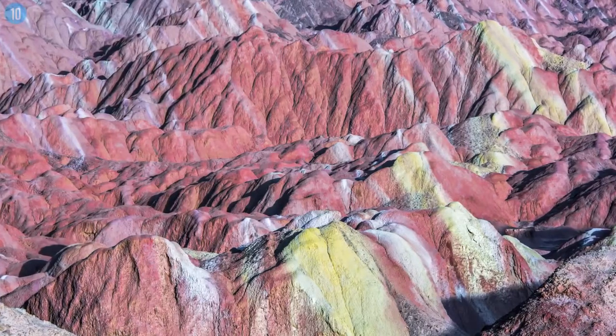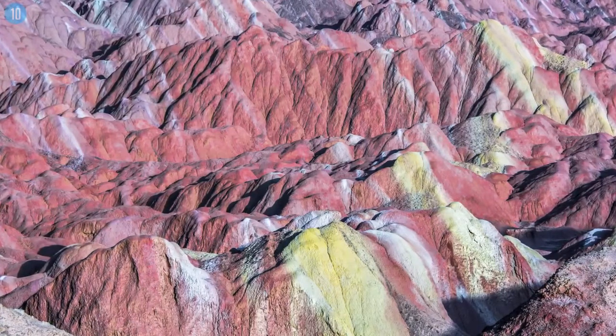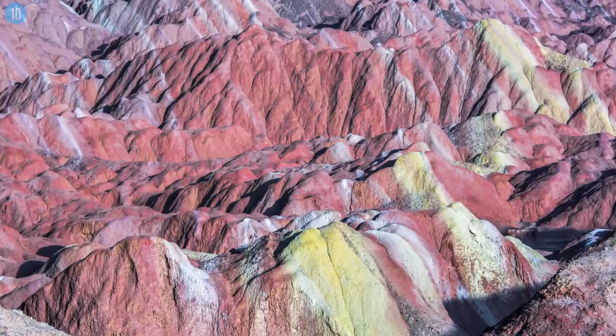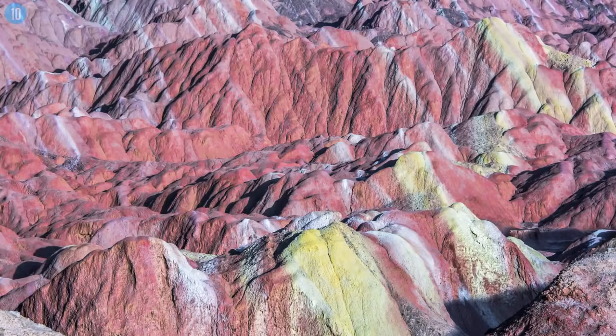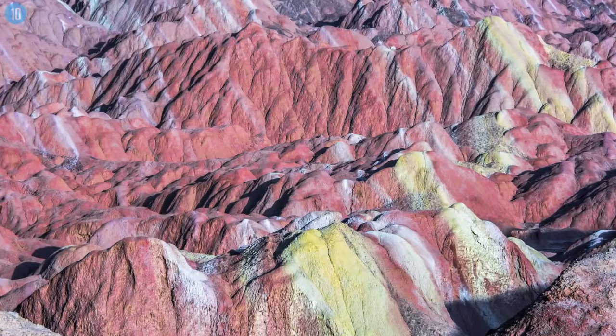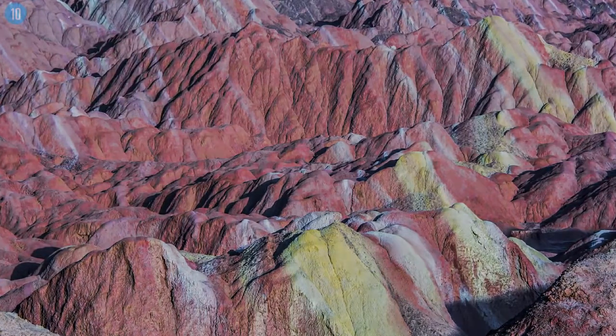From deep red to yellow and green, the highly contrasting bands of colour glow most intensely after rainfall, as the setting sun casts golden rays and a lacework of shadows across the landscape. The visual effect becomes even more stunning.